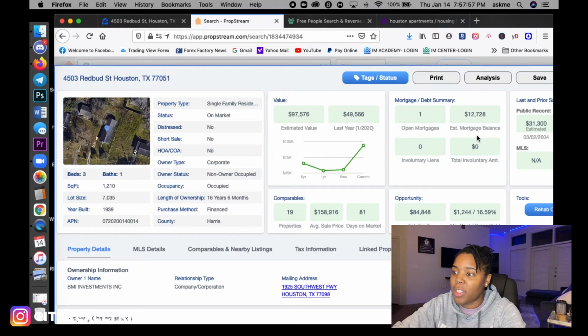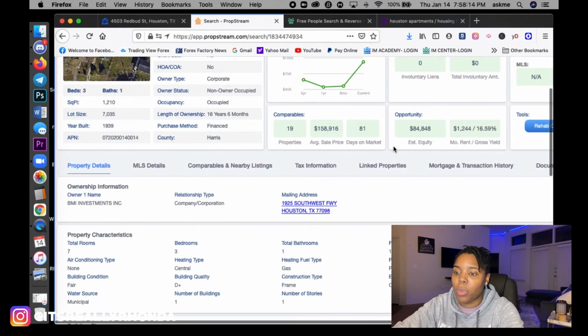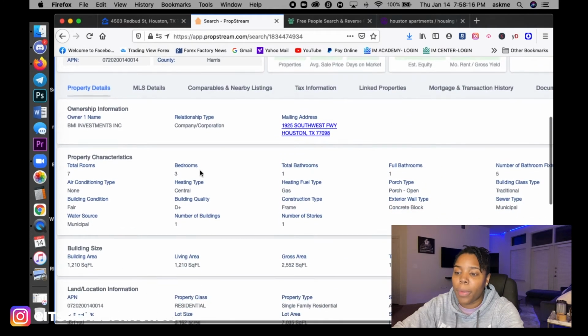All right, so the estimated mortgage balance is $12,000. Okay, that's not too bad. $12,000, and that's how much they owe on the mortgage. It might be a little more or a little less depending on the bank, okay? So let's just say $15,000 is what they owe. We'll just use that. Public records, they have all this information right here in Propstream, okay?